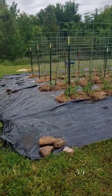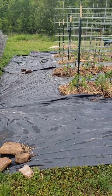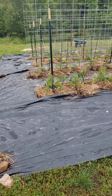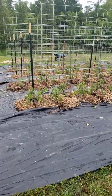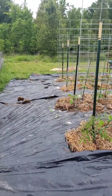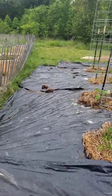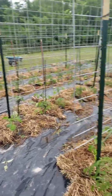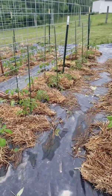This is all tomatoes. This is the first time I've ever done an in-ground garden. So we laid down the weed fabric and then just cut holes and planted the tomatoes in the holes, and then I'm doing a cattle panel trellis. So I've actually got 80 tomato plants in here. Plus I have 4 tomatillos. You need more than 1 tomatillo for them to cross-pollinate. So I have 2 green and 2 purple. But this is all my tomato bed. We should have plenty of tomatoes.